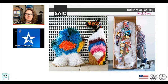So our faculty, like I said, they're all really amazing. This is one faculty member that I love. He works in the fashion department. You might not have guessed that, as it looks like he's creating these very large sculptures, which he is. He is kind of the epitome of what SAIC is about, interdisciplinarity. He works in fashion, but also sculpture and also performance. Google Nick Cave artist later on, otherwise you'll get an Australian musician who's also really amazing. But Nick Cave the artist, watch some of his videos, his performances. They are awesome. I highly recommend it.